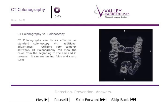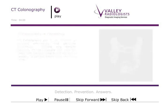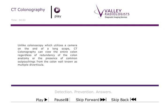CT colonography can be as effective as standard colonoscopy, with additional advantages. Utilizing very complex software, CT colonography can view the colon from the beginning to the end, and in reverse. It can see behind folds and sharp turns. Unlike colonoscopy, which utilizes a camera on the end of a long scope, CT colonography can view the entire colon, regardless of redundancy of the colon anatomy or the presence of common outpouchings from the colon wall known as multiple diverticula.